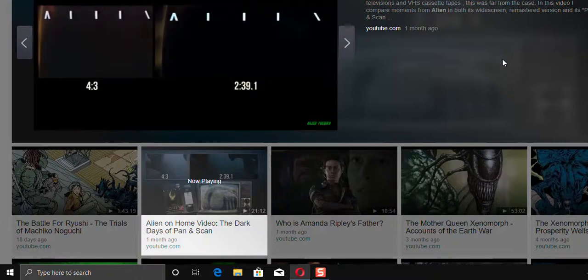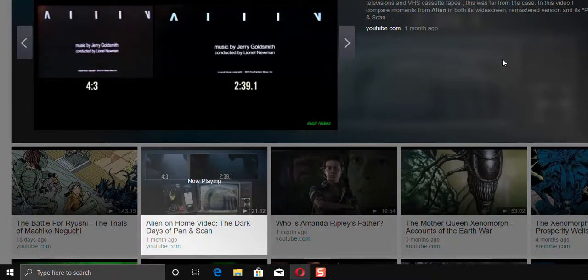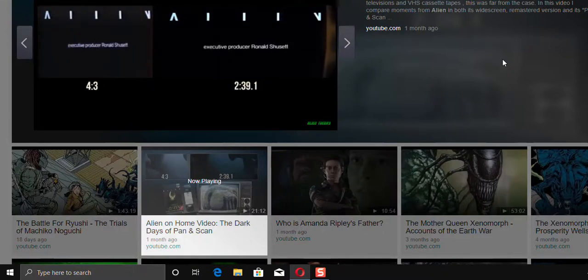One of the worst alterations they made for this pan and scan version is right at the beginning, during the opening credits. It's a great credit sequence, the title of the film slowly revealing itself as we move through space and eventually find the Nostromo.